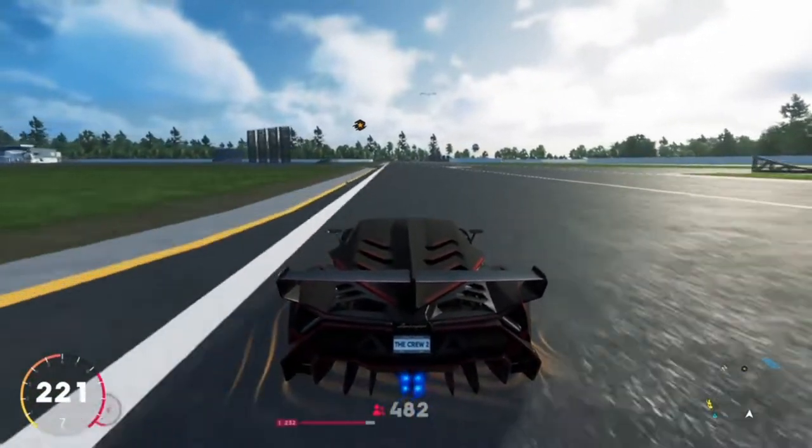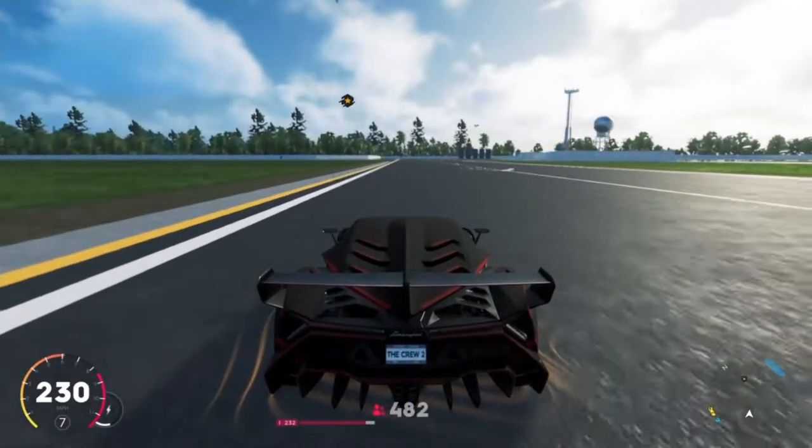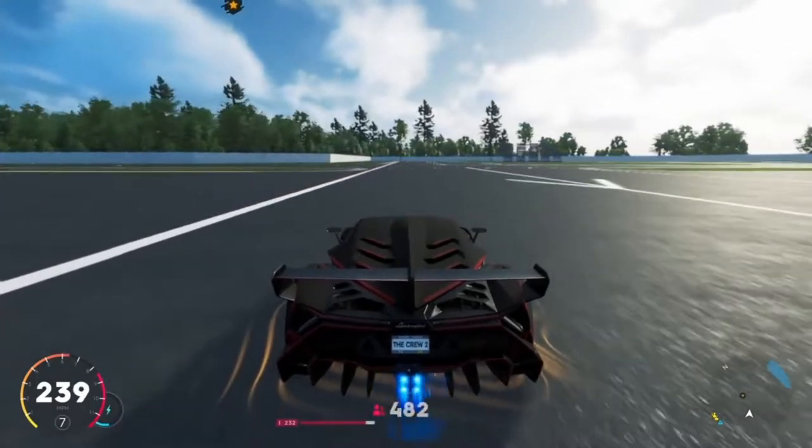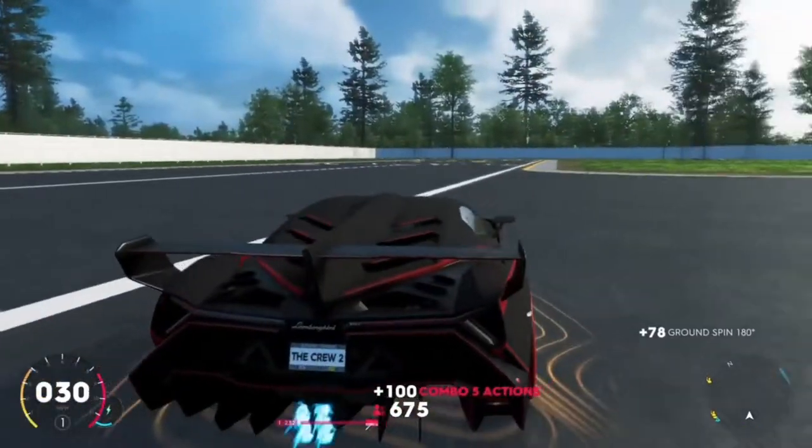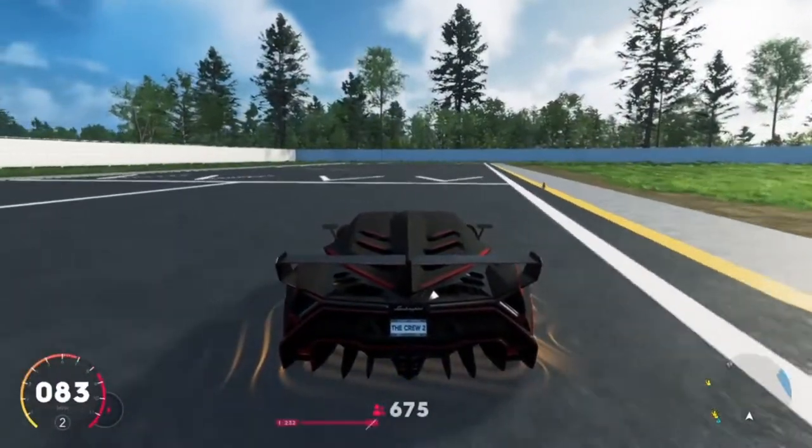I went like a couple hundred yards. 360. This car isn't made for drifting, but you can do that if you're going over 200 miles per hour.